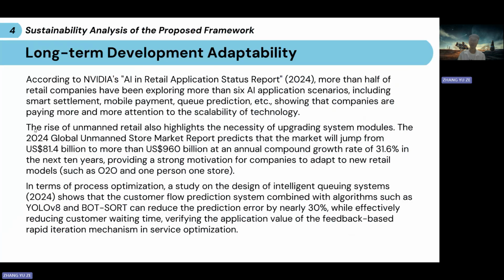In terms of process optimization, a study on the design of intelligent checkout systems shows that the customer flow prediction system combined with algorithms such as YOLOv8 and DeepSORT can reduce the prediction error by nearly 30%, effectively reducing customer waiting time, verifying the application value of the feedback-based rapid iteration mechanism in service optimization.